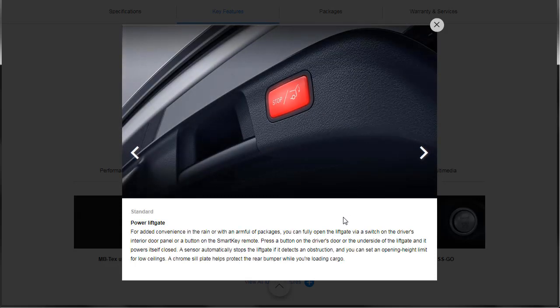Then there's the standard power liftgate, which I did mention in the intro. This is pretty cool for added convenience in the rain or if you have a bunch of packages in your arms. You can fully open the liftgate via a switch on the driver's interior door panel or a button on the smart key remote. Now, here's the not so cool thing: this is a power liftgate, but a lot of manufacturers have it now where you can just wave your foot underneath the back bumper and the trunk will open.